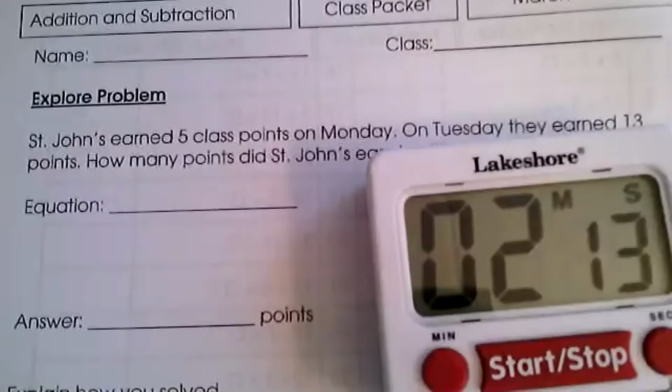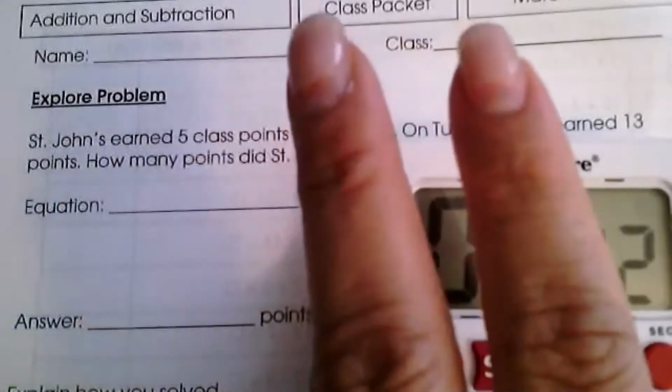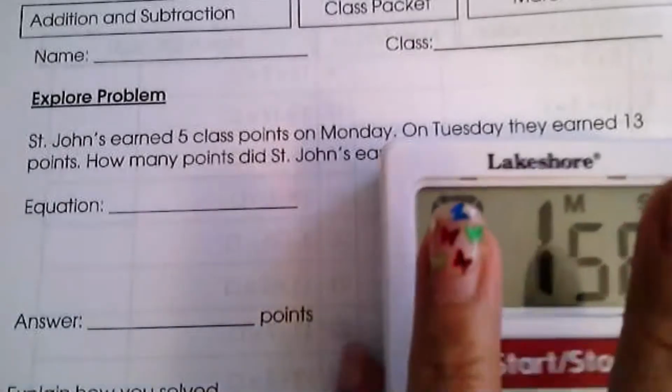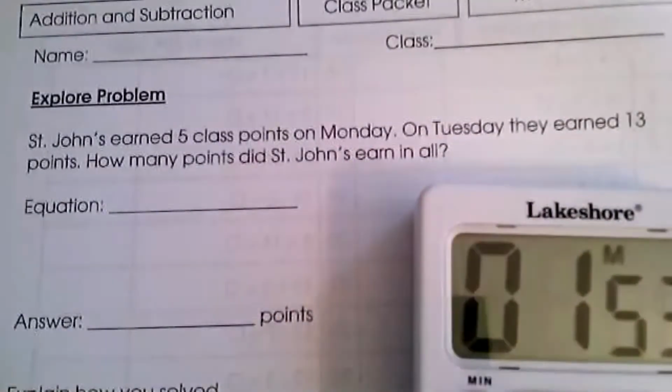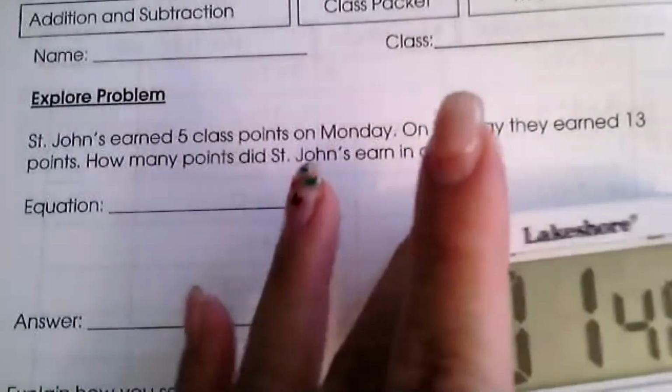Can you hear her now? Yeah, but all scholars should be working. Ellie, I don't see you working. Fatu, I don't see you working. About 1 minute remaining.